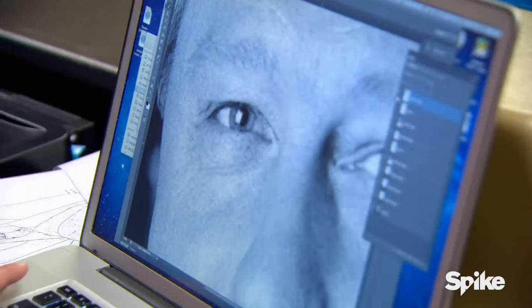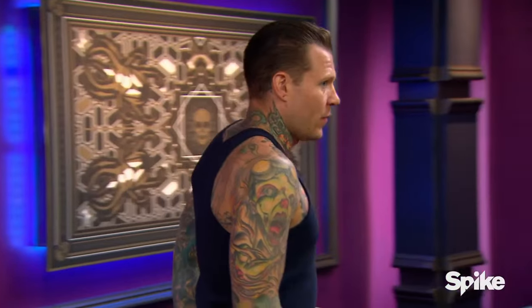One slip, I can't. I just can't. I can't just do a straight portrait. Holy dude, that's a complicated stencil. Make sure no information is lost. All I can do is pray.